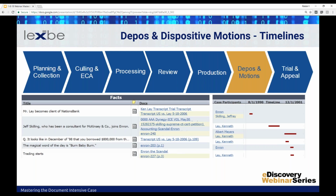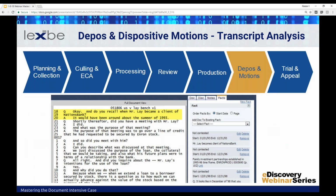So by case participants, one can see what is happening when in the case and where the disagreements of the fact witnesses and the evidence are. Related to that would be transcript analysis, and systems should support transcript highlighting and then an integration of that back into the facts and issues in the timelining tool in the platform.